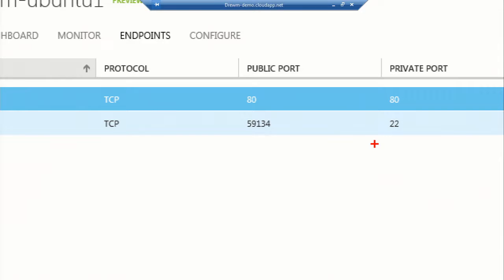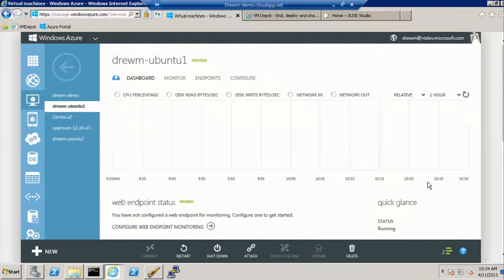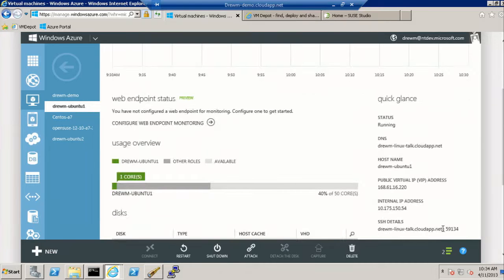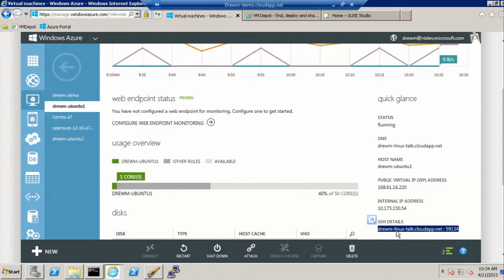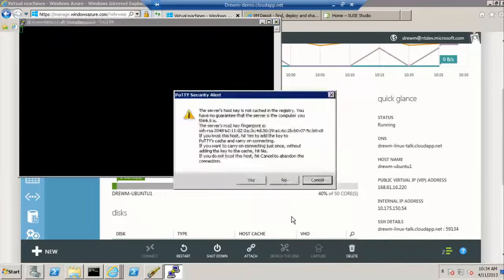But with this, if we were to grab the DNS name, actually I'll just grab this whole thing. Connect into this. And we'll connect into our virtual machine. Now, one thing I'd like to point out, let me flip over to here to show.